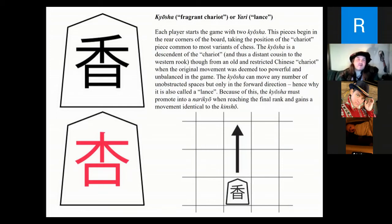Eventually China, through further influence with other parts of the world, decided to reintroduce the chariot to the rook-like motion that we know today, including in Chinese chess today. But by this point, Japan was used to having a forward-only rook. So this fragrant chariot can move any number of unobstructed spaces forward, and only forward, hence why it's a lance. And this is why it must promote when reaching the final rank, because it can't move anymore. That being said, there's no reason why you shouldn't promote it when it reaches the second to final rank, because you can only move one space forward again.